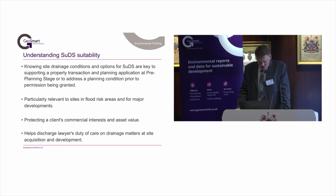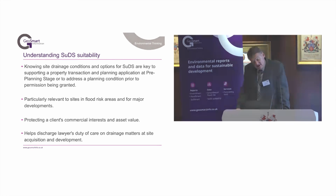So in terms of advising lawyers, I would say it's in your client's commercial interest to understand SuDS and their implications and for the value of the site. And it would help discharge a lawyer's duty of care on drainage matters, etc., during the due diligence process and acquisition.